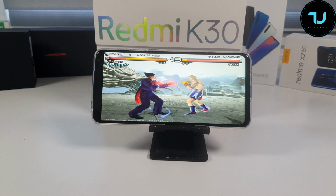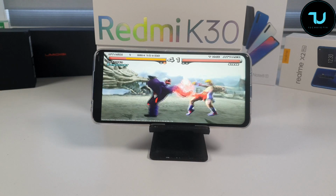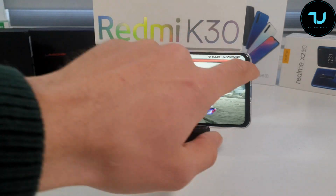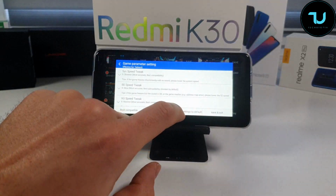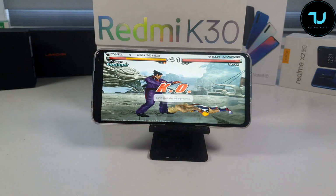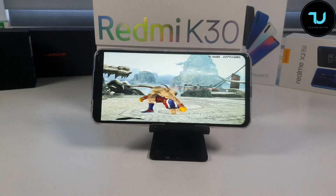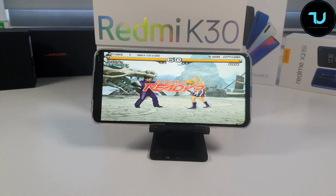Oh, I almost got him. Okay, yo. For the end, let's choose here restore settings to default. Save and exit. Nope, I think these settings are better. Round two. Not that good.